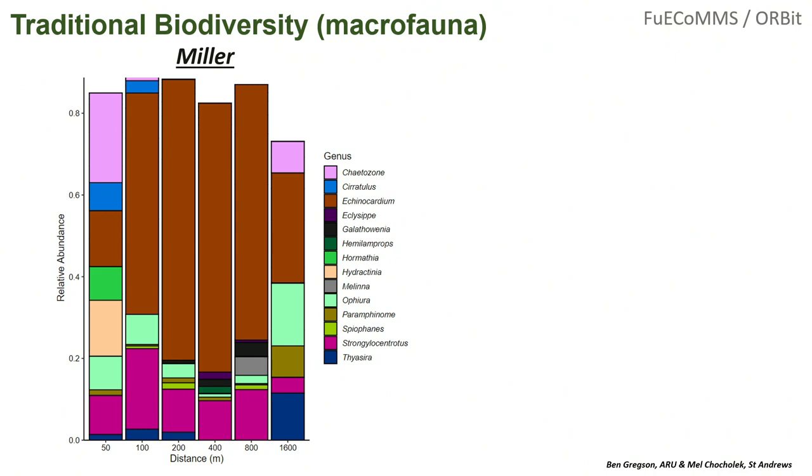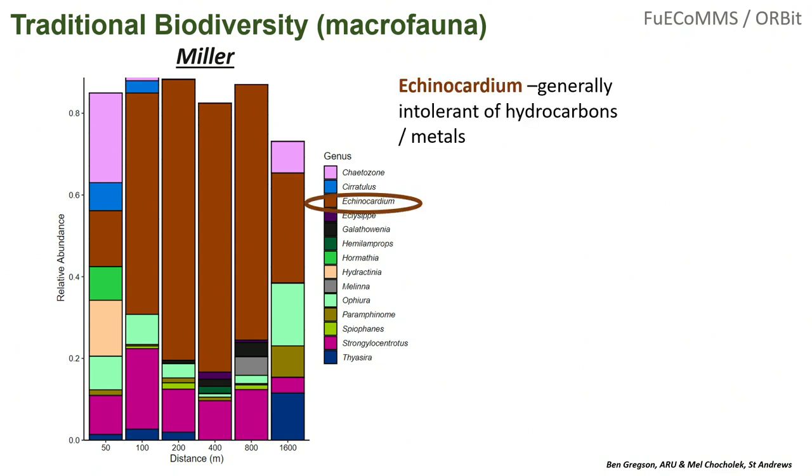So along the x-axis at the bottom, we've got increasing distance moving away from the platform, and the different colors represent different organisms, the different genera at this time, and the extent of that color shows the relative abundance. And we can see there are slightly different communities closer to the structure. It's a bit different to what we see as we move away, and as we move away from the structure, those communities become more similar to what we see at the control site.